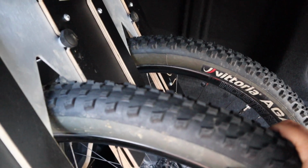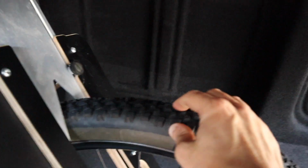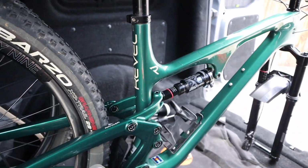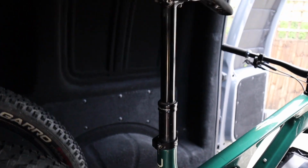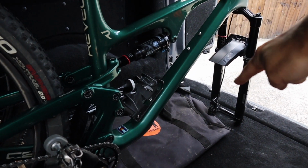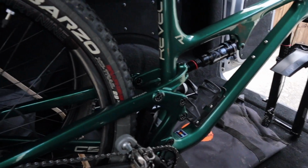As you can see, that's well and truly stuck in there. They're not going anywhere. It's just a really nice setup. That's with me shaking the saddle, and you can see it's just not moving. So obviously when I get the fork holder down there, it'll just make it that little bit better as well.